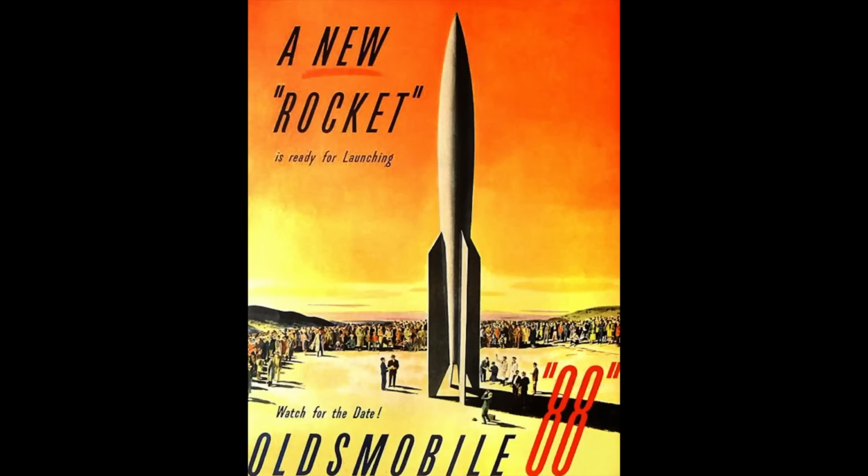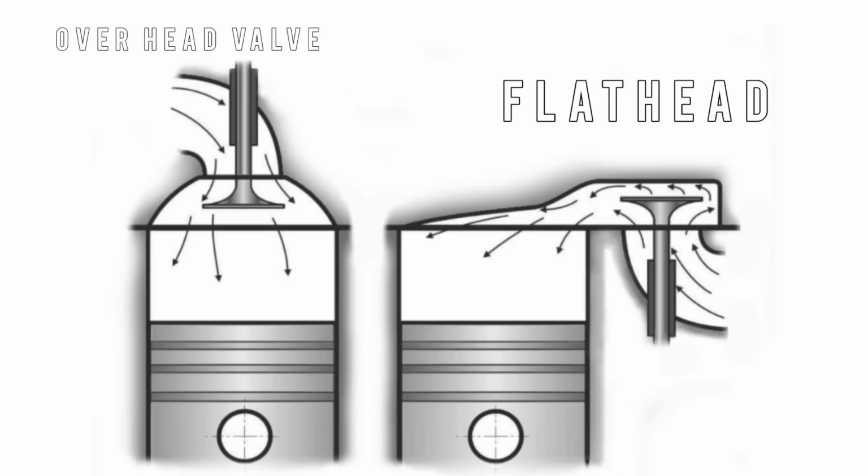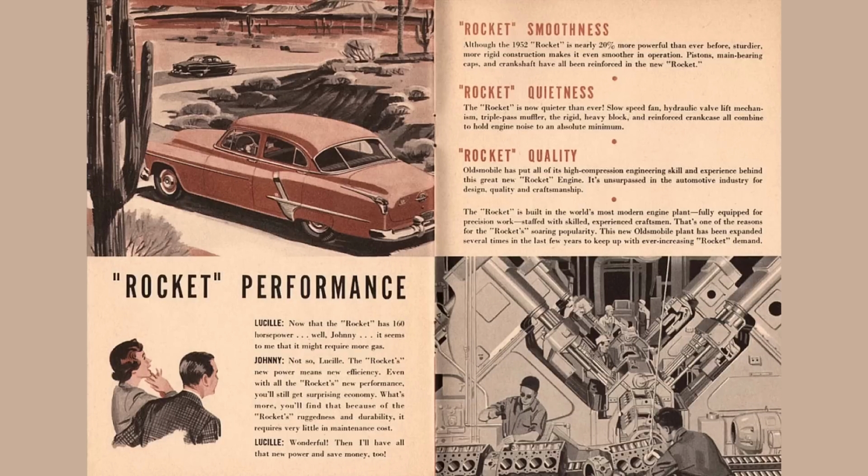Anyway, overhead valve was to be done both by Oldsmobile and Cadillac in 1949. Buick was overhead valve clear back in 1904. Pontiac and Chevy would go overhead valve in 1955. Overhead valve heads provide much better intake and exhaust flow, allowing a higher compression with a higher heat exchange and efficiency. So, a bit of a background story.